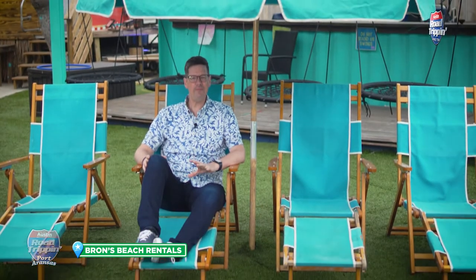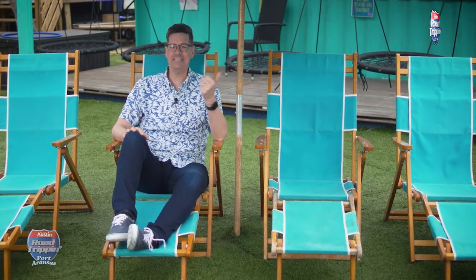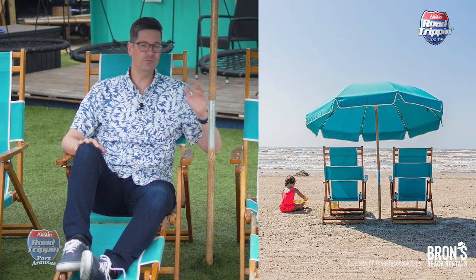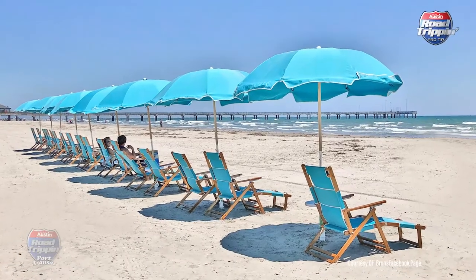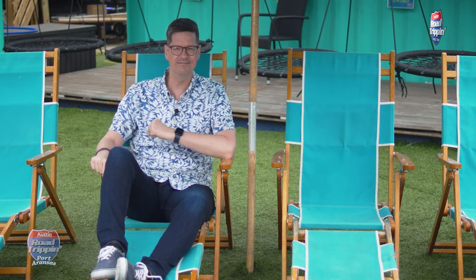Here's another road trip pro tip. Don't worry about packing everything up in the car to head to Port Aransas, because when you get here, Bronze Beach Rentals has everything you need for a day of fun on the beach. They rent umbrellas, resort-style chairs, palapas, cabanas, beach games, and so much more. And they'll have it all set up on the beach just waiting for you. All you've got to do is show up. Oh, and wear your sunscreen. I've saved you a seat.